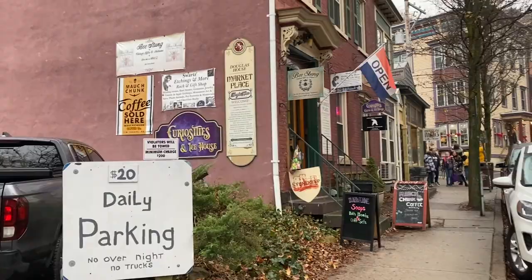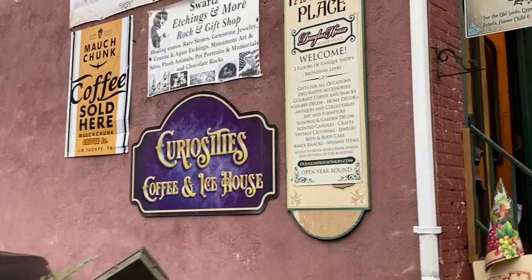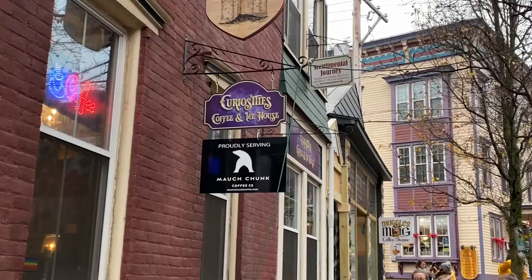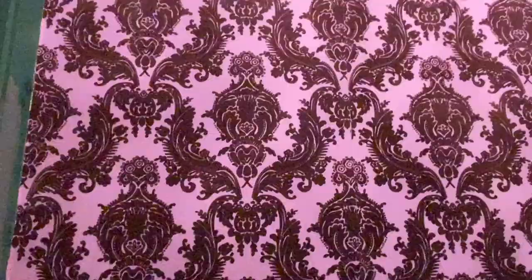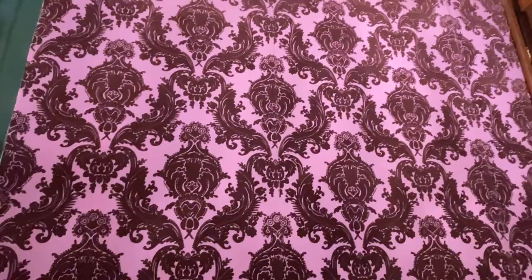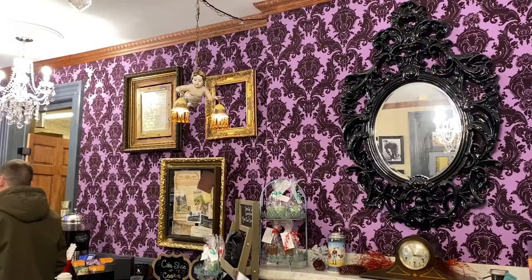So this is the other coffee house that we wanted to check out. Curiosities. And it's right next door to the Muggles Mug, which is where we went this morning. So you will see some wallpaper that may remind you of something at Walt Disney World, the color scheme, the design.